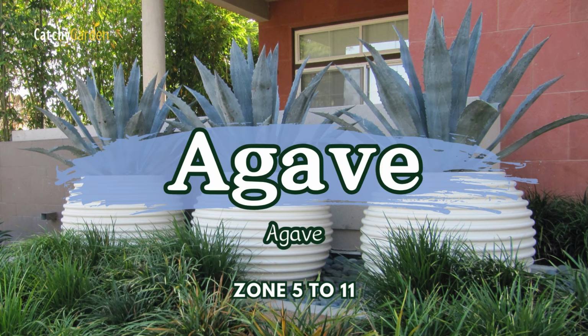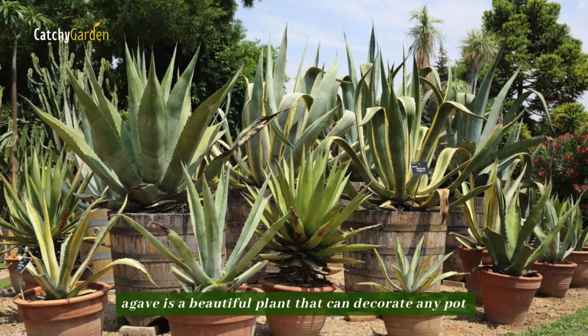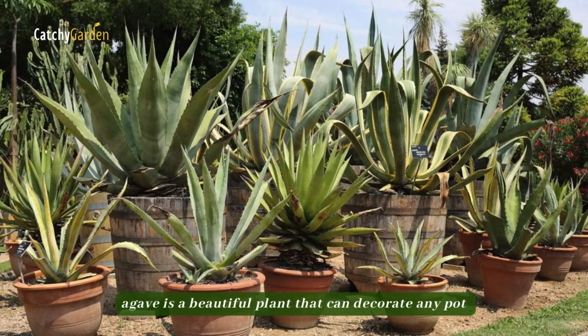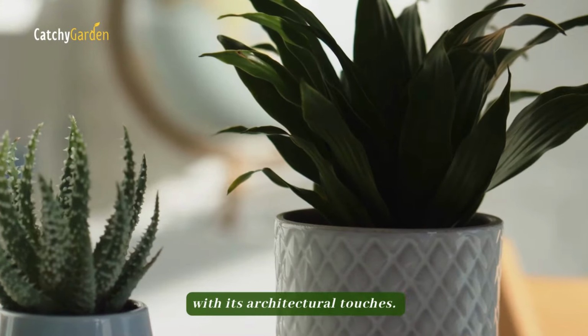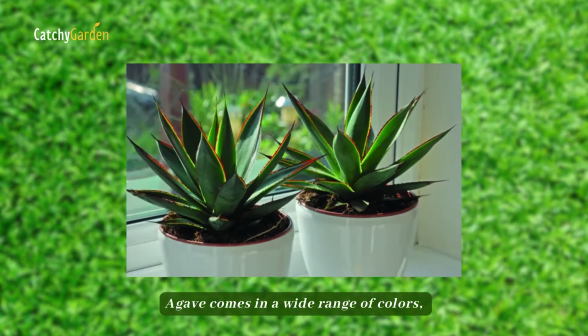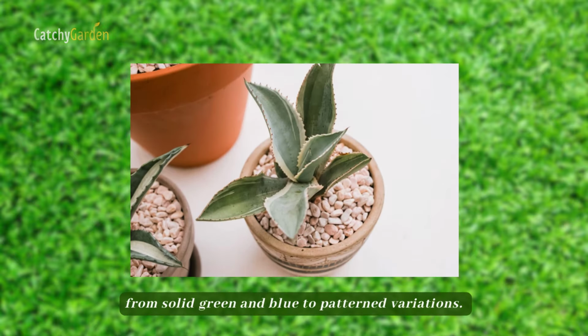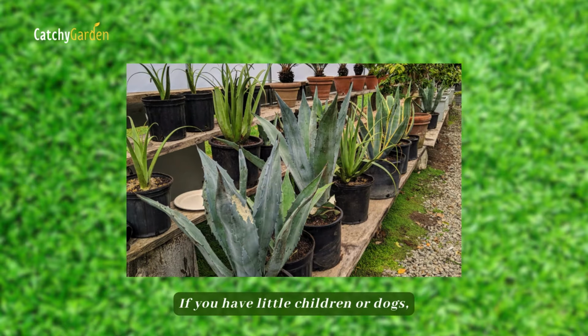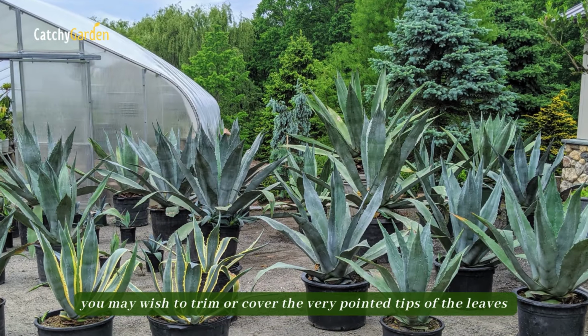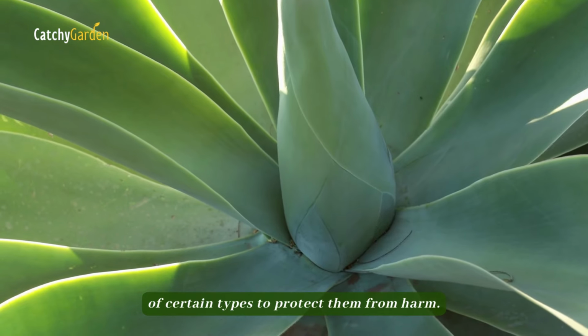Number 2. Agave. Even though it doesn't produce flowers, agave is a beautiful plant that can decorate any pot with its architectural touches. Agave comes in a wide range of colors, from solid green and blue to patterned variations. If you have little children or dogs, you may wish to trim or cover the very pointed tips of the leaves of certain types to protect them from harm.